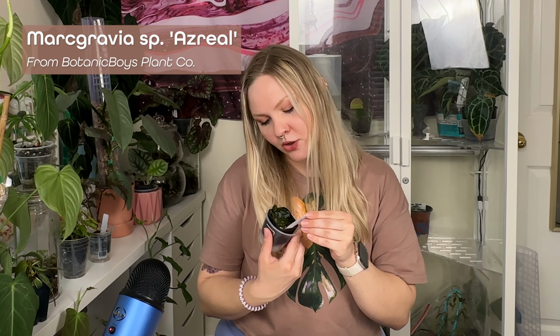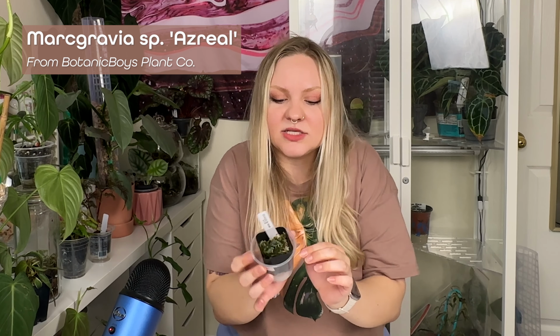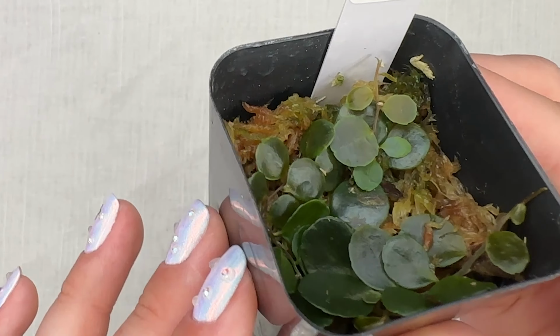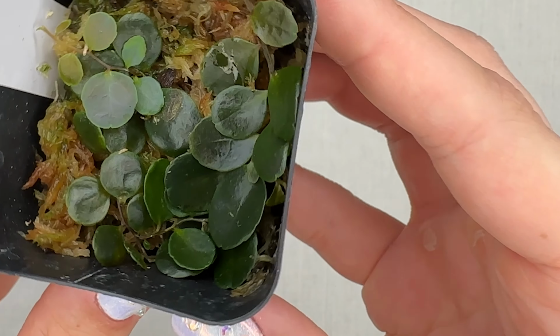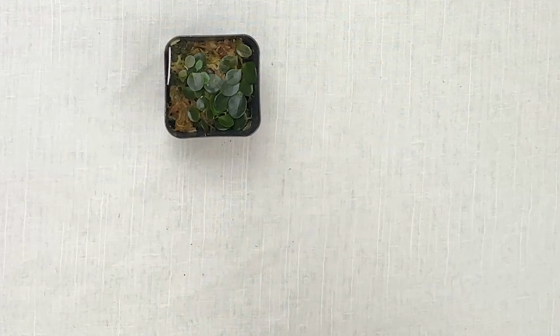And so for the final plant that I'll be sharing with you guys today is this little beautiful one. It's a Marcgravia species Azrael. It has these beautiful dark circular leaves. It appears to be a climbing and or shingling type of a plant. Definitely, or maybe more of a trailing. It looks like it's something that would like to crawl and kind of root itself. This is a plant that I will be also putting in my terrariums just to help add some variety, as well as the fact that it has this beautiful blue hue to it. I think that adds a very unique characteristic, and I'm very excited about it.